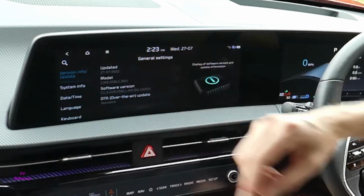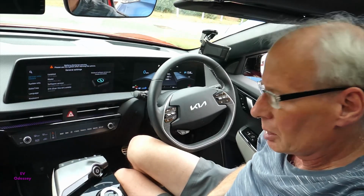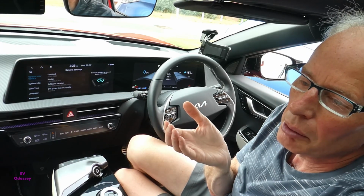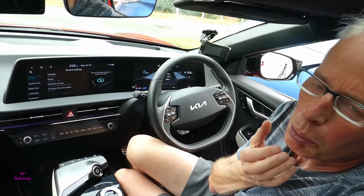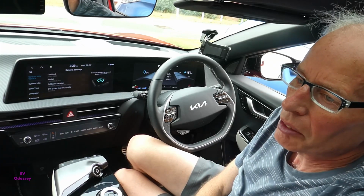The only difference I can see is that the bug for the remote AC has now been fixed. That's where, if you set it to say 17, it would set it to 28 and roast the car instead of cooling the car. I've tested it and I can't find a problem with it now, so fingers crossed everyone else has got it fixed too.